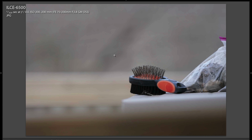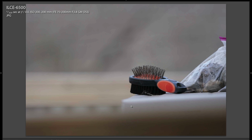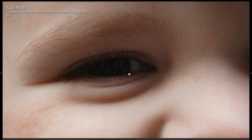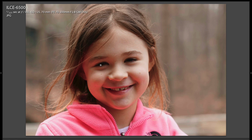And these are JPEGs. And I focused on the brush here, and you can see just the incredible clarity, dynamic range that you get with the specular highlights here on all these little balls from the tip of the brush. There's another one of Jace. Just zoom in on this one so you can see the eyelashes and stuff. This one, the focus was a little bit more accurate on the eye. And the facial recognition technology works really well. That's what I was using for these.